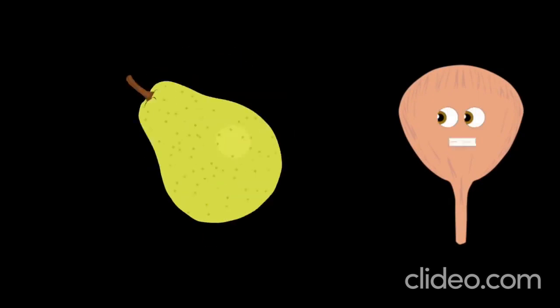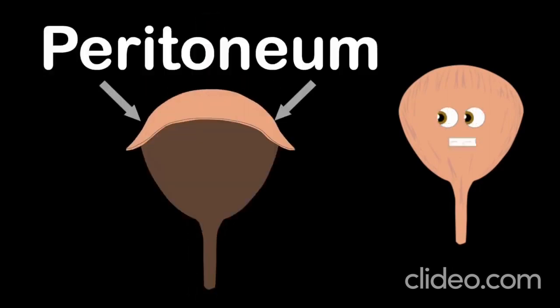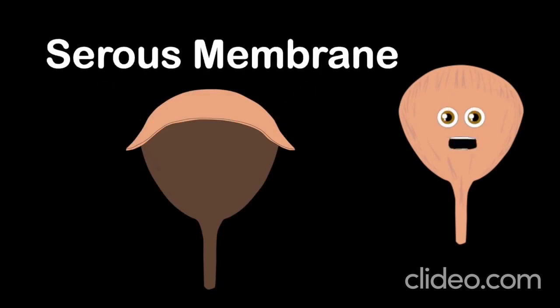Your bladder is the size of a pear when empty and is made of all the parts that you're about to see. Here's a picture of the bladder's anatomy, located in the anterior pelvis. The peritoneum covers the upper posterior surface. It's the serous membrane, and I'm glad you're learning all this.